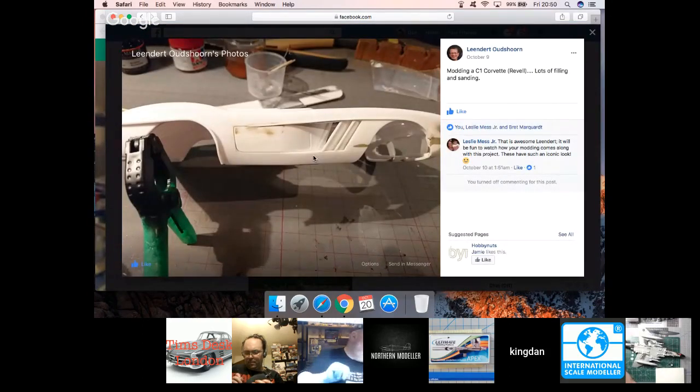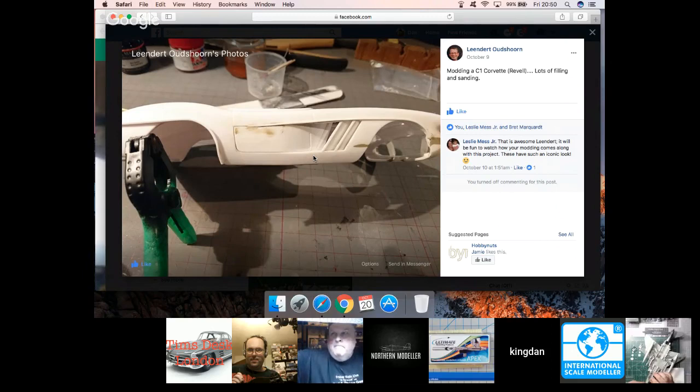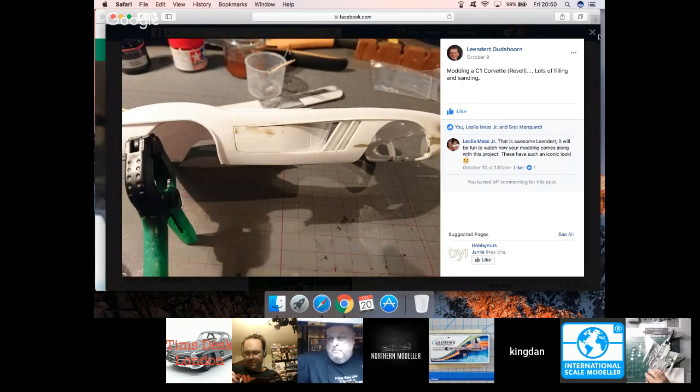This is Lean Dirt Udashorn. Well, yeah, that's pretty. I'm sticking with that, and I'm saying it once and once only. Well, he's been modding a C1 Corvette from Revell. Lots of filling and sanding. Nice job. That's a wicked name also, I've got to say.